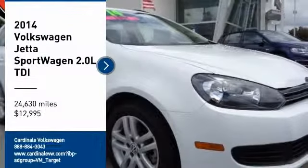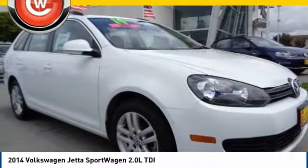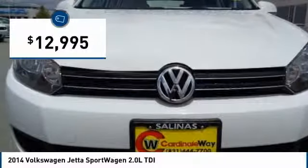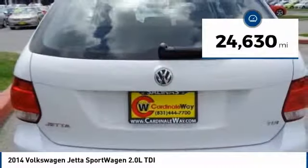We are pleased to show you the 2014 Jetta. The Jetta is a premium car that is family-friendly with a great price, agile and confident handling. Volkswagen Jetta, and is priced below $15,000. This vehicle has less than 25,000 miles.